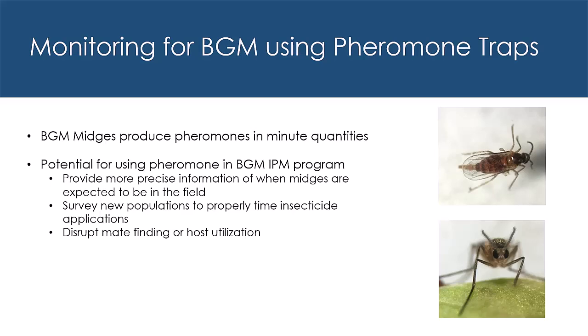A lot of times we're using clear sticky traps to try to catch these pests. So on their own, they're not very attractive, but with a good lure, they might get a better catch rate. And it's important to try to get this high catch rate because it's really useful for getting a better understanding of the population dynamics of this pest.